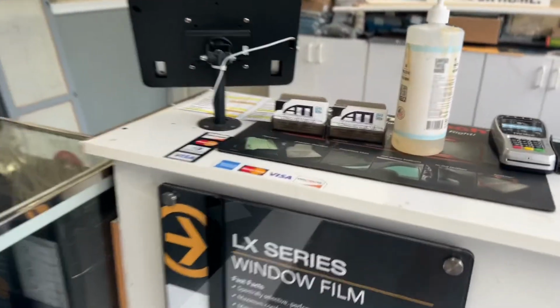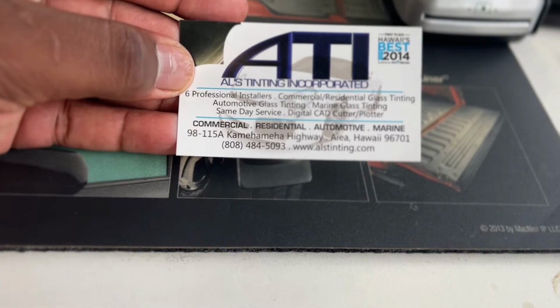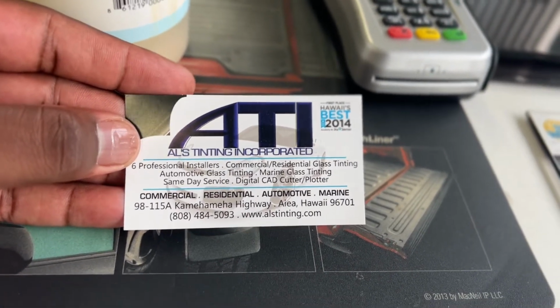But yeah, man, if you're ever in Hawaii and you want to get your windows tinted, this is one of the best places to go on the island. Al's Tinting. That's all the information right there, so take a screenshot of that. Come here and get your tint work done.